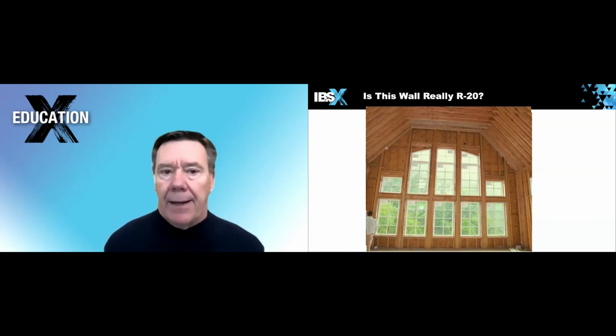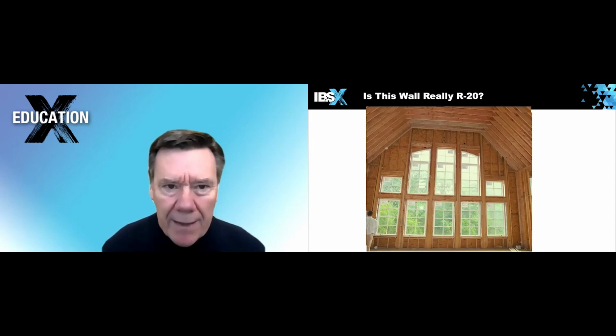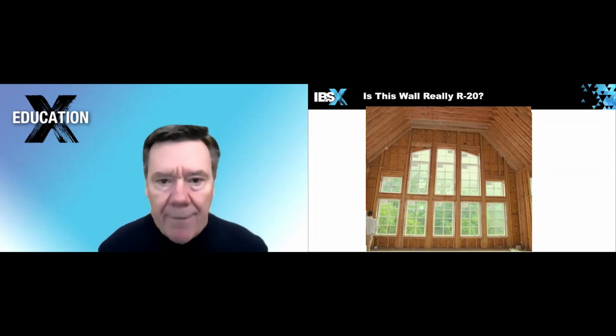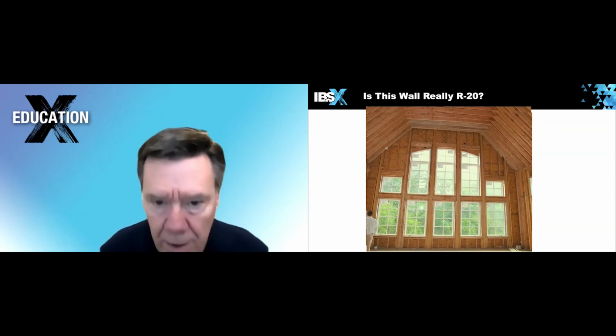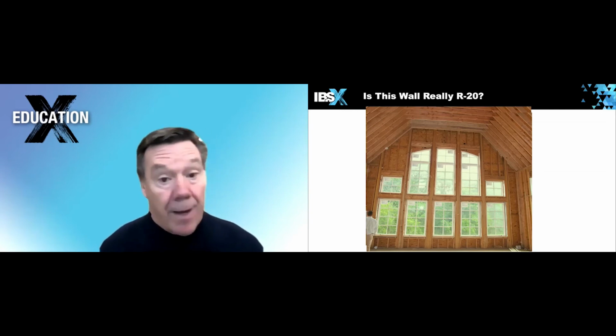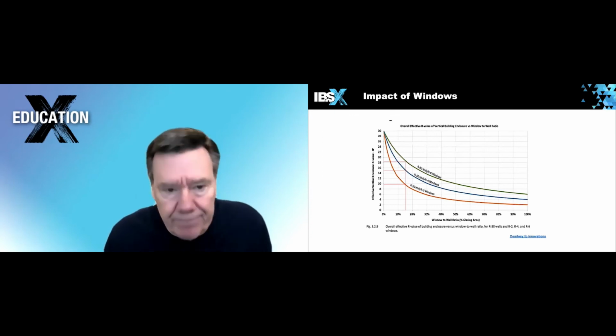Now, the last component to a high performance wall system are the windows. And I think oftentimes people don't realize what a huge impact windows have on overall building performance. So when you look at this wall, I might have R20 walls, I might have R30 walls, but the real weakest link in this wall system are the windows. And you might be asking yourself, well, how much of an impact does it have? Well, check this chart out.